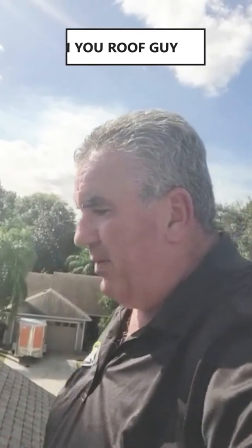We are here at a house in downtown, beautiful Sanford, Florida. Had a homeowner call that had a roof replaced back in 2016. They got a letter from the insurance company saying they need to do a roof inspection before they'll renew them.